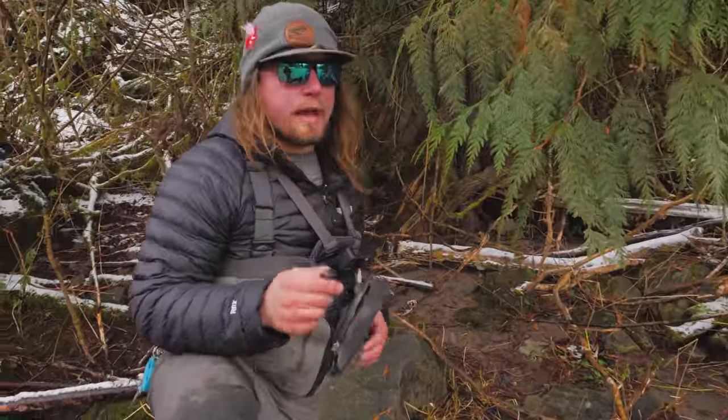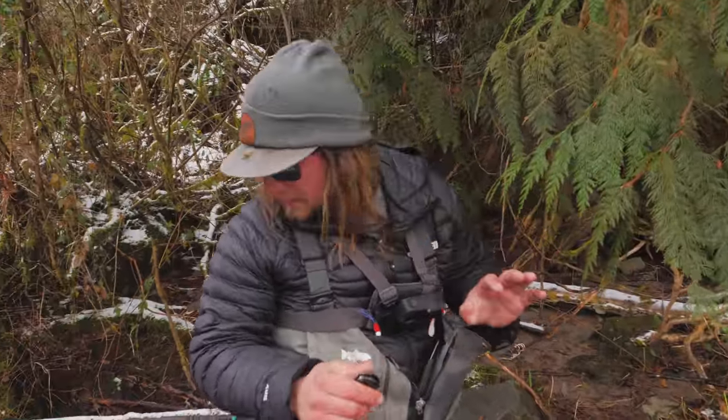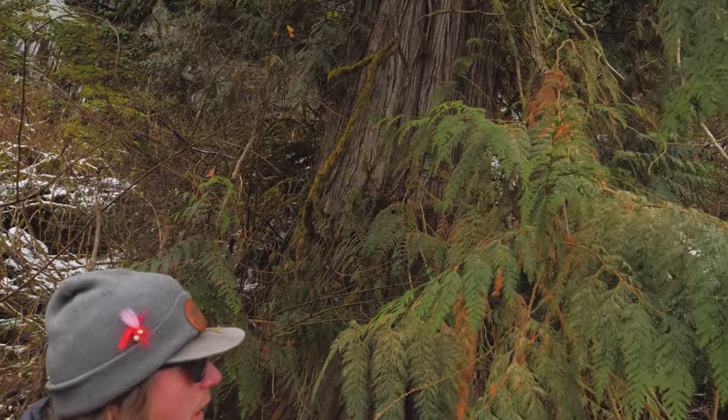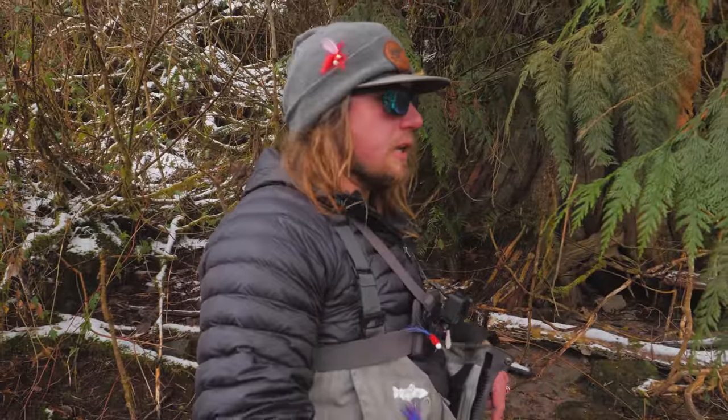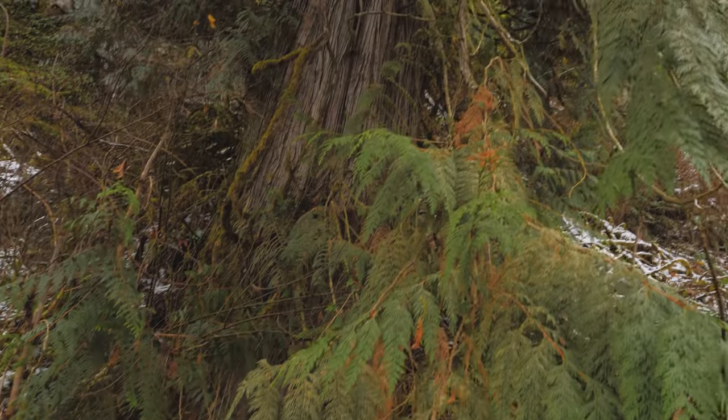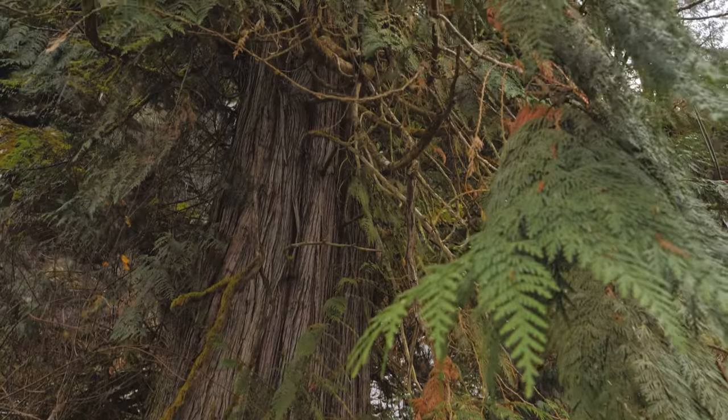All right, everyone. Well, I truly have no fire starter, but I do have a lighter with me. So my goal here is to strip some bark and some dry limbs off of a cedar tree. And a cedar tree can save your life if you're stranded in the wilderness, or at least just for the night. The nice part about it is there's always something dry and dead on a cedar at some point. You can see some limbs hanging down here.